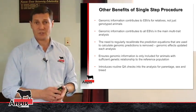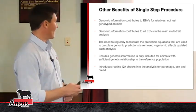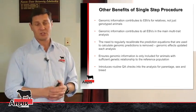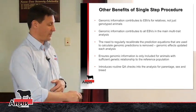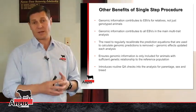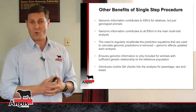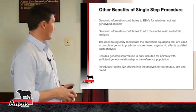Some other benefits of the new single-step approach, and as I said, the main benefit is how we model differences in the genetic relationship between animals. But genomic information now contributes to the EBVs for relatives as well as the animal for which the genomic information has been collected. So before, in the old blending approach, genomic information only contributed to that animal's own EBVs. Likewise, genomic information now contributes to all EBVs within the main multi-trait analysis. So before there were specific EBVs for which the genomic information was incorporated. Now it incorporates across all EBVs which are analysed in the main multi-trait component of the Angus BREEDPLAN genetic evaluation.